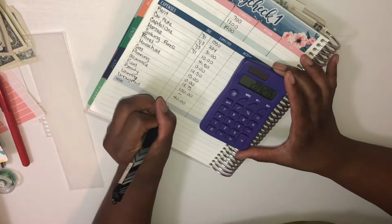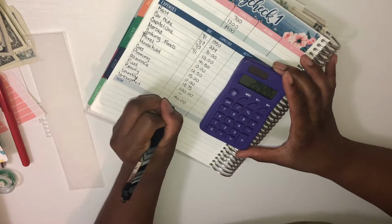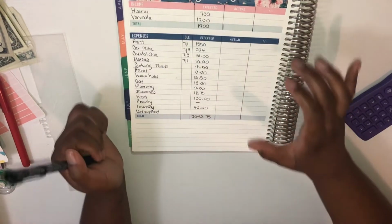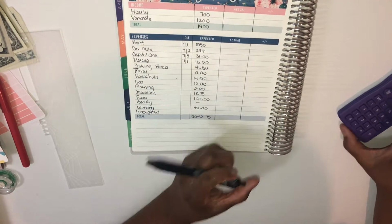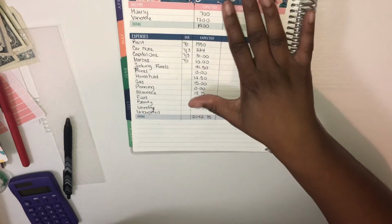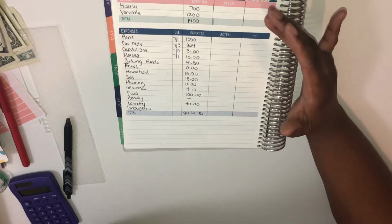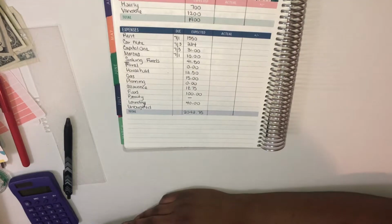Okay, so the total expenses that I have is $2,042.75. So already you can see that we're in a deficit based on what I have here, and this is again one of the reasons why I like to do these budgets. This is what I'm expecting. Because I'm expecting this, I can figure out some turnaround to where I know where I want to come in at.